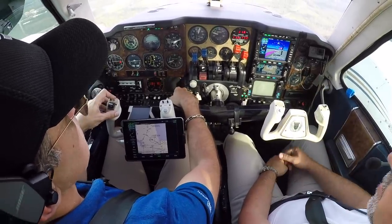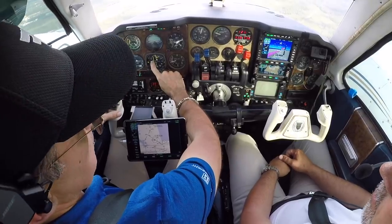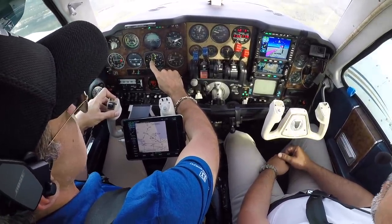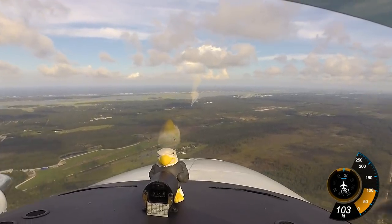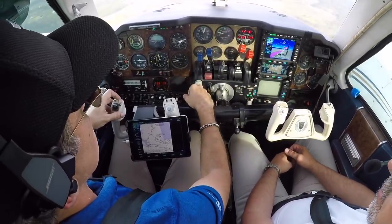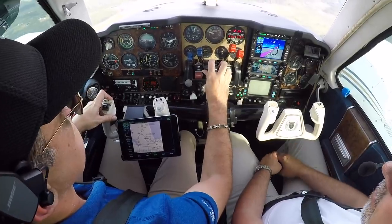Almost there. 7 Echo Papa, frequency change approved. Yeah, but I'm basically on the verge of full deflection. This was actual IFR instrument conditions. I'd be going around right now because I got a full scale deflection. Okay. That's not because of this, that's because my autopilot's old and tired.